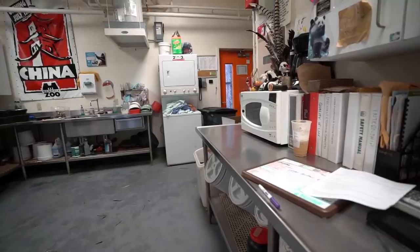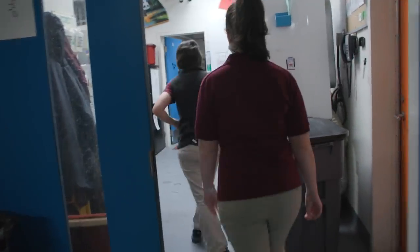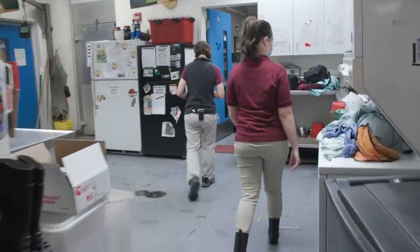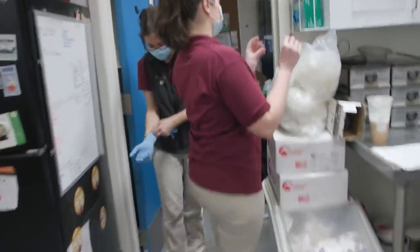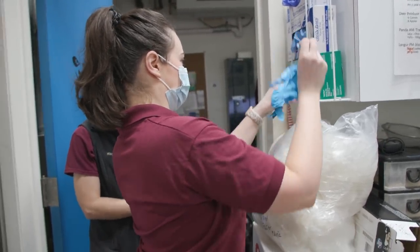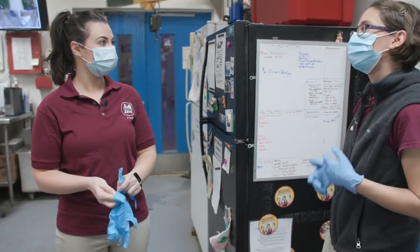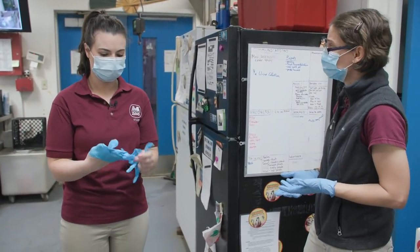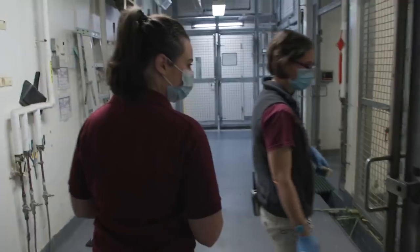So we'll go ahead and get that sugarcane to them. Okay. So they have their treat. Awesome, let's go. So the first thing we're going to do is get on some gloves anytime we handle our bears' food. So right here, if you'd like to get a pair yourself. I have little hands. Which ones are the little? Smalls, right there. And so we use frozen sugarcane. It's one of their favorite treats. Why frozen? It holds its shape better, and it's just like a popsicle. Oh, okay. Kind of a fun little treat.